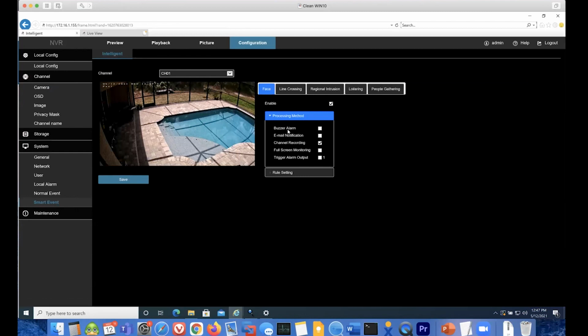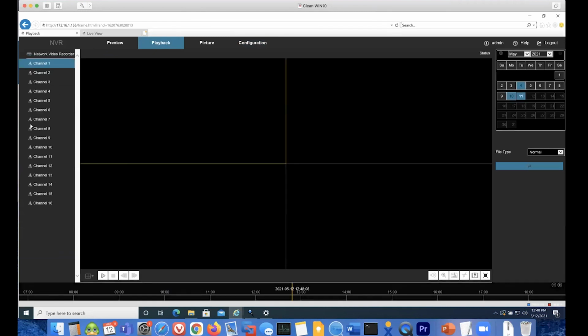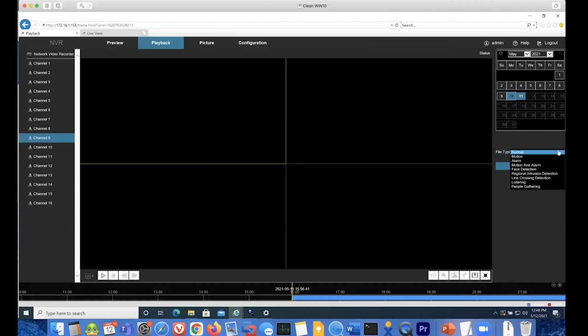You can make the annoying buzzer go off, which I wouldn't wish on my worst enemy. But there's channel recording, which is probably what most people would use, where if you're doing channel recording, you just head back over to playback. You pick the channel on the left-hand side of the screen. And then over on the right, you've got all the different types of motion or whatever, smart events that you want to check out through the playback. So it really works well.